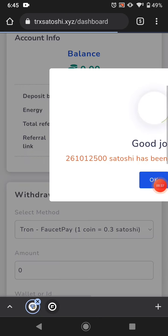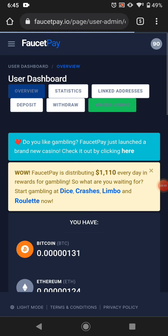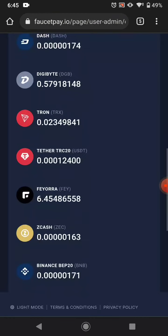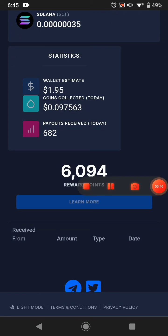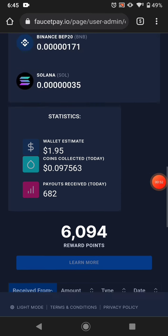This website pays me instantly to my FaucetPay. I go to my FaucetPay to share with you the withdrawal proof of this website. Did this website pay me or not? I come down. Okay guys, now you can see I received 2.6 Feyorra from that website.